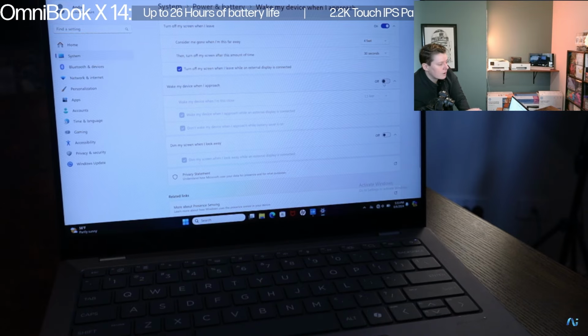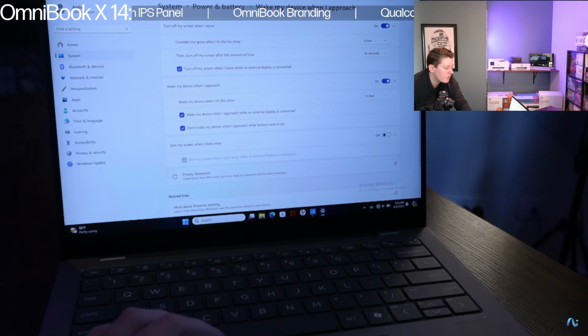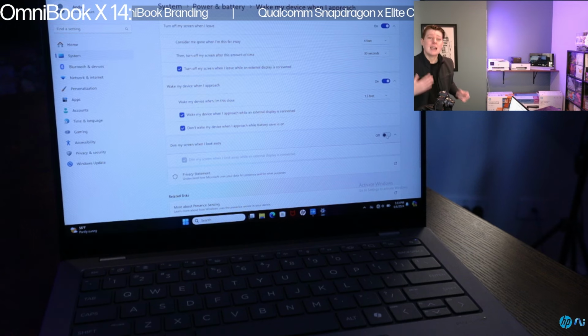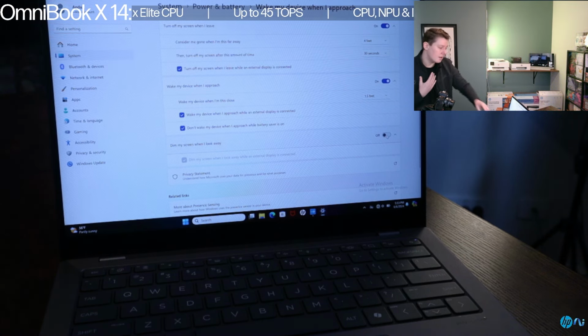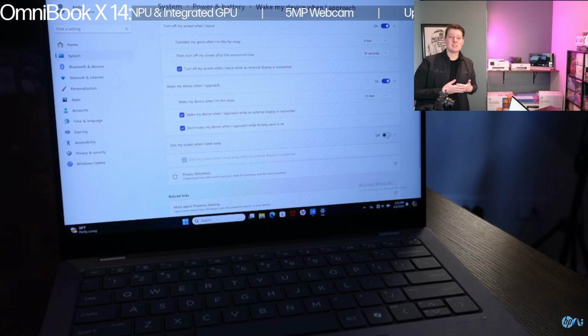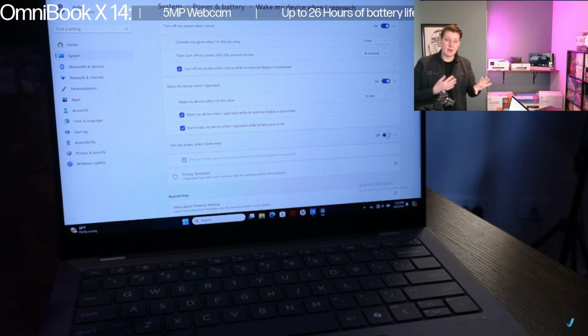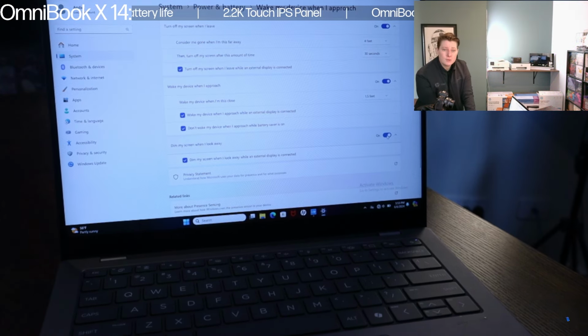You can turn off the screen when you leave, you can wake the device when you approach, and you can also create a device that is more optimized for the user by clicking on dim my screen when I look away. Again, this is about optimizing battery life, so I want you to remember that. Flick these all on. This will utilize the NPU. So bear in mind, if you want to showcase that, you're welcome to.